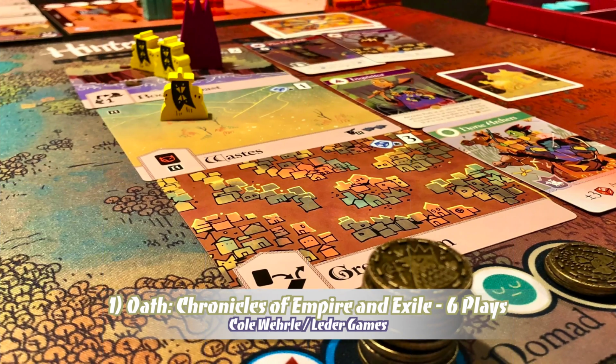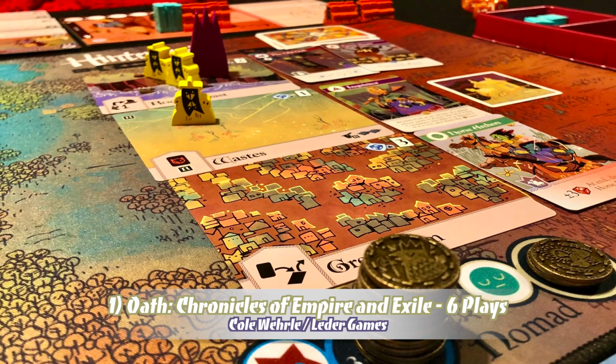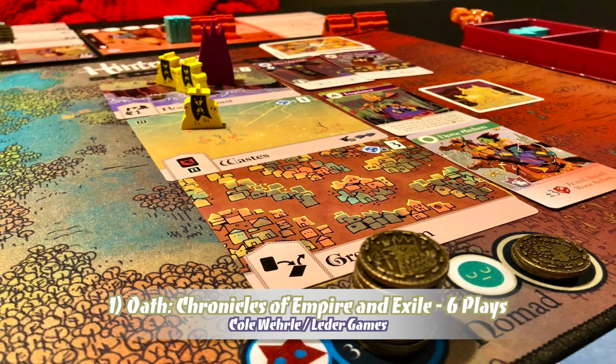And number 1 is Oath. Oath is so good, and I've only played it solo and 2 player so far, and those are not the recommended ways to play because you have to have a bot playing with you if you're playing solo or 2 player. So I really can't wait to get it to the table with 3, 4, or possibly even 5 people. I've heard it can get a little long with 5, but we'll see.